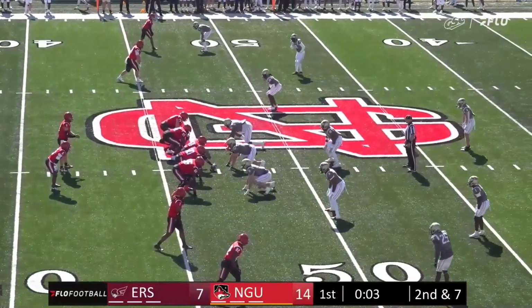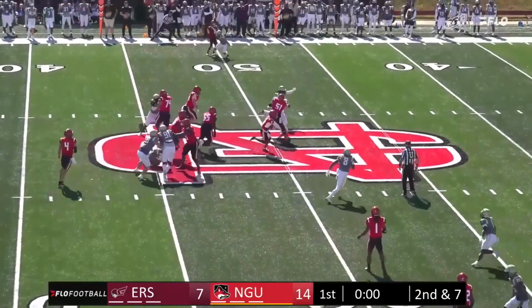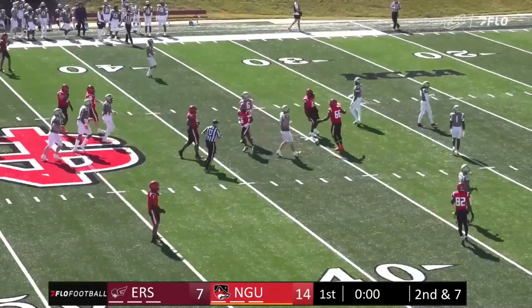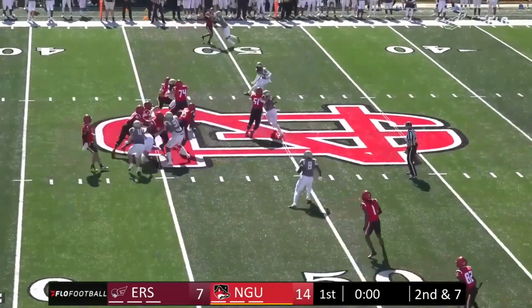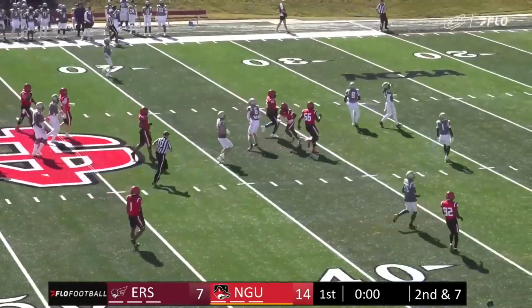Well, with 4 seconds, we'll see if North Greenville elects to run on one more play. They do, and off to Bennett again, up the middle of the field, one man to beat. And makes the tackle, but not before a huge gain.